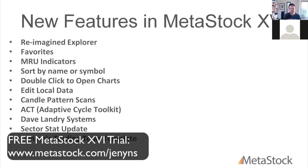Being able to add favorites as far as your explorations. You can now have a list of your favorite explorations that you use daily. You can have a list of the favorite system tests that you use daily right there at the top so that you can access them very quickly.